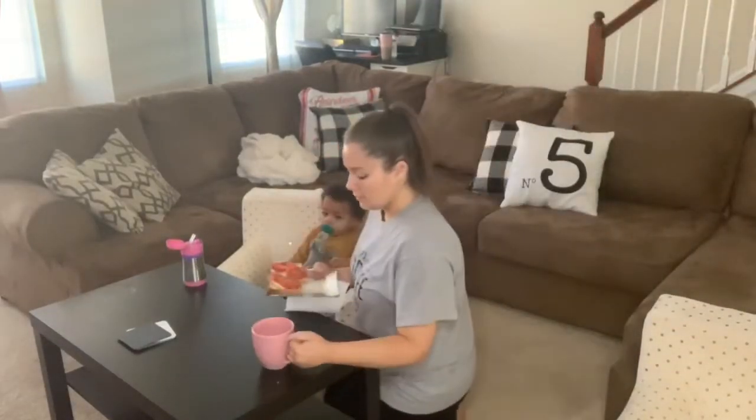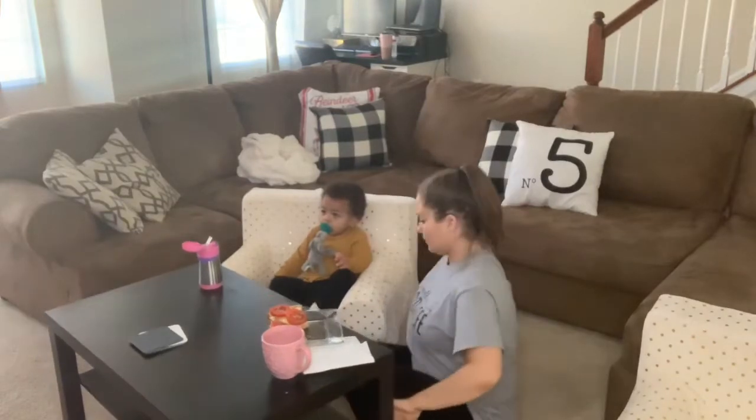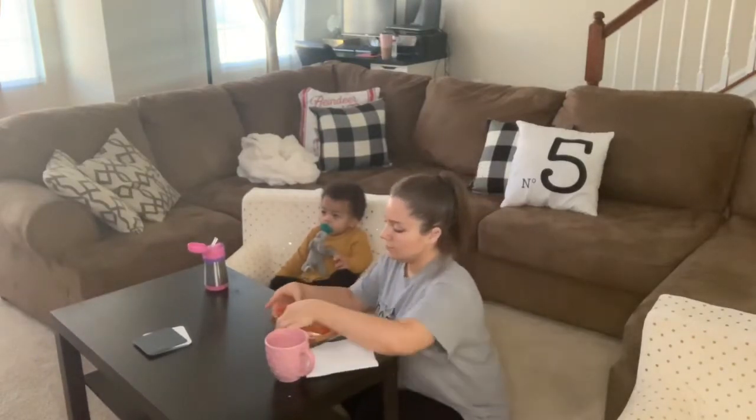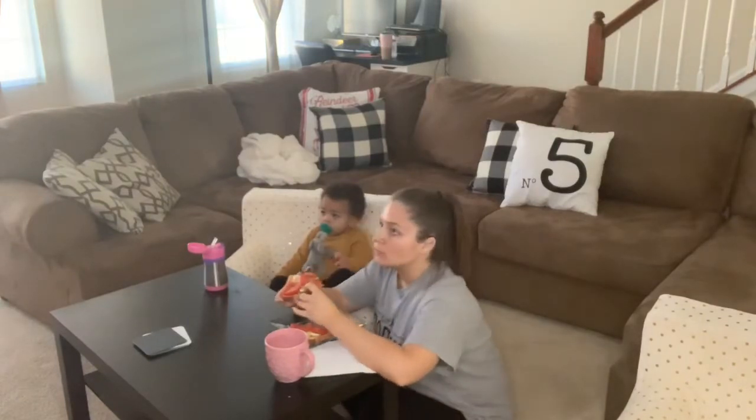As I'm eating my breakfast and drinking my coffee, we will just go ahead and watch some Mickey Mouse. And then after I'm eating, we'll play for a little bit until it's time for her to take her nap. And then I will go ahead and get ready for the day. So that is it for my morning routine.